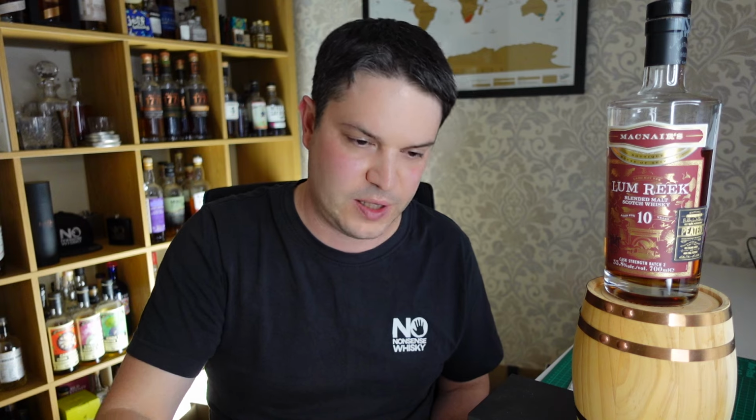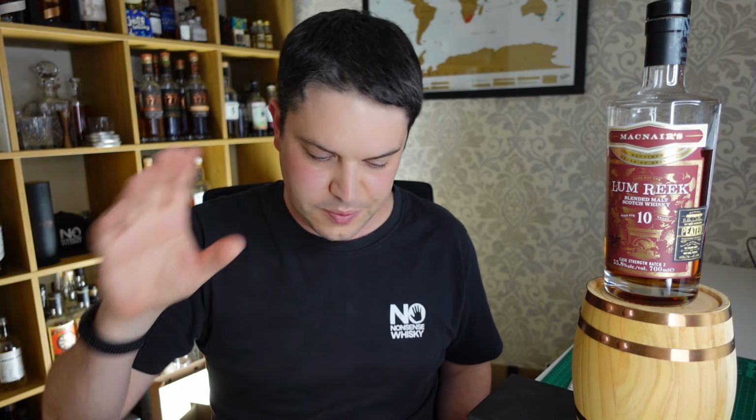For me, I love the fact that it's high ABV. It doesn't kick you in the face like some really, really high ones. Obviously, 55 is still quite high for less seasoned drinkers, let's say. But for me, this is just tick, tick, tick, all the way down. And for that, 60 quid is an absolute steal.